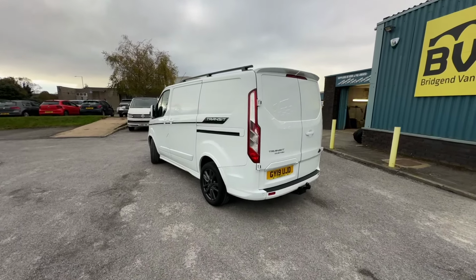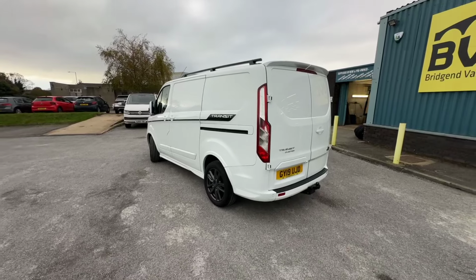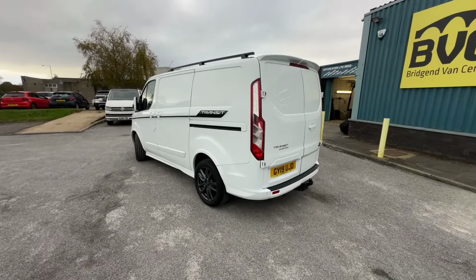We can take cars or vans in part exchange. We can arrange finance at very competitive rates, whether that be for private individuals or for limited companies, and we can also deliver our vans nationwide as well.